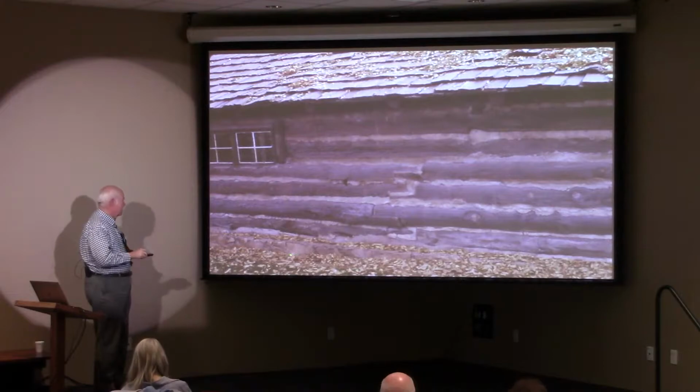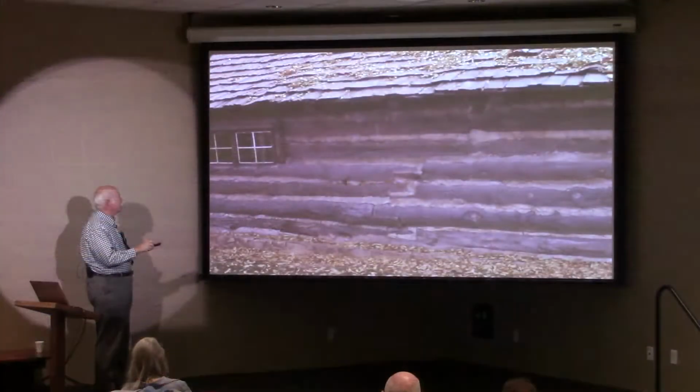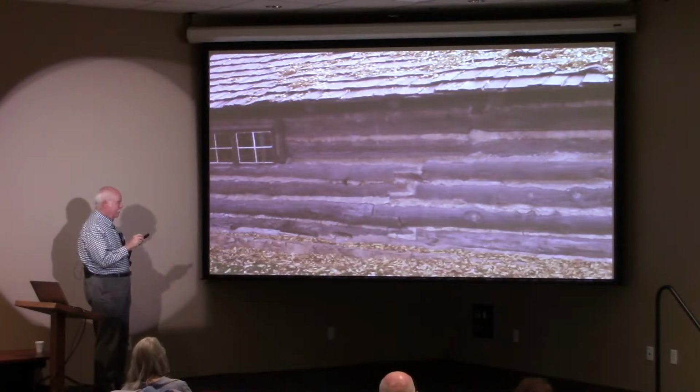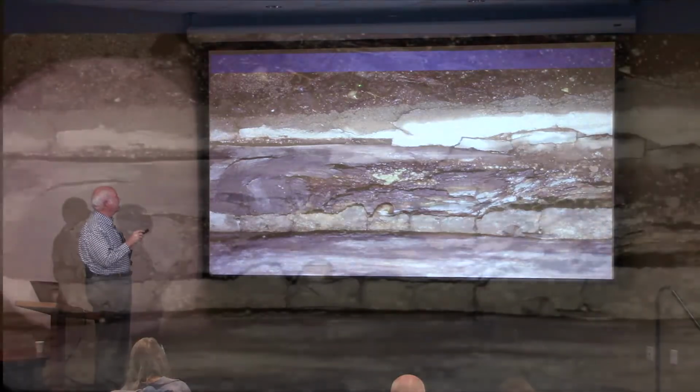This sill log here is in pretty bad shape, and you can notice they've had to do scarf joining to them. These are the top three logs on the original front. So we got serious dry rot and a snail.